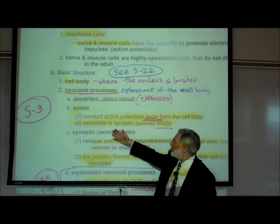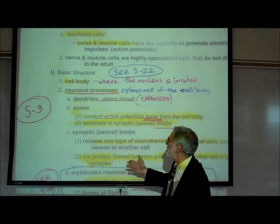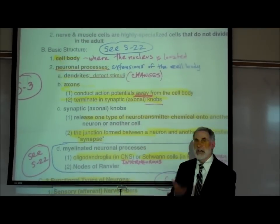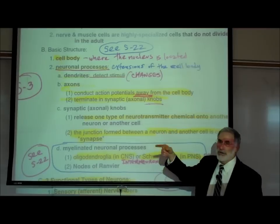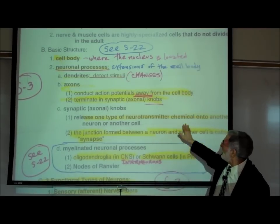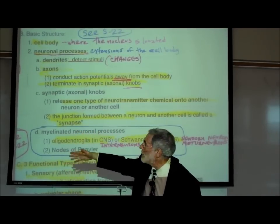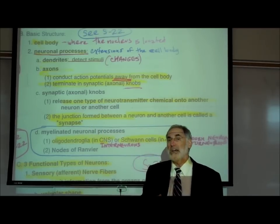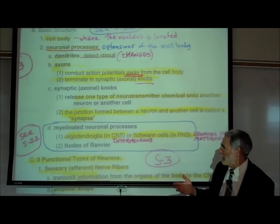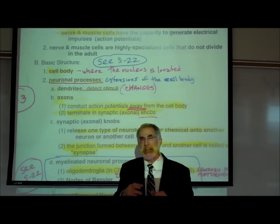The axons basically conduct the electrical signal, the action potential, towards the synaptic knobs, and when that action potential reaches the synaptic knobs, it causes the release of a neurotransmitter chemical from the synaptic knob. That neurotransmitter chemical is then released onto either another nerve cell, another neuron, or some other cell, such as a muscle cell, activating it to do something. The dendrites do not terminate, do not have these little knobs at their end.